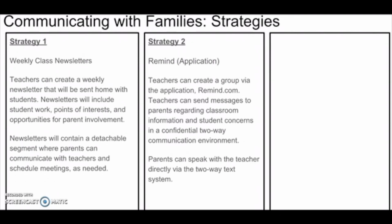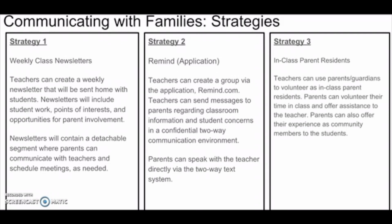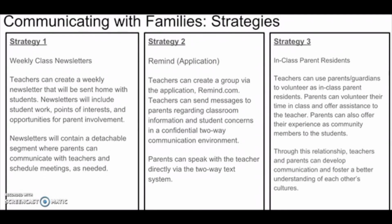The third strategy that I developed was using parents as in-class residents. Parents volunteer to assist in the classroom as in-class residents. Parents offer their support and their expertise to the students in the classroom. This allows parents and teachers to engage in conversations and to bring the family culture into the classroom.